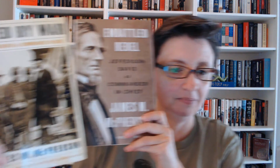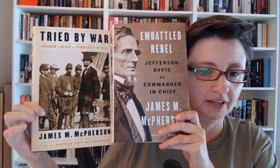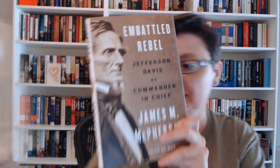But again, it's James McPherson, and he wrote Embattled Rebel: Jefferson Davis as Commander in Chief. So it's the same type of setup here. Abraham Lincoln as Commander in Chief, and then Embattled Rebel, Jefferson Davis as Commander in Chief. It's not a huge book, so I wouldn't call it an in-depth biography. It's really only like 250 pages.